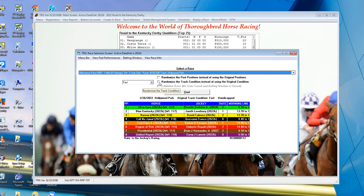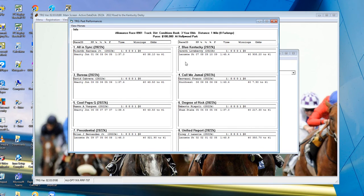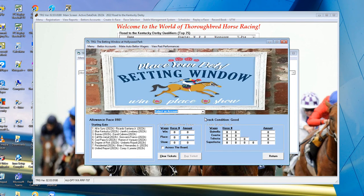Let's do the randomize again. And let's go ahead and view past performances. Let's see, everybody has run one race. Nobody has picked up any money yet, so time for some payoffs for them. Let's go to the betting window.